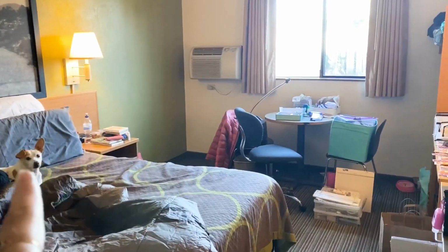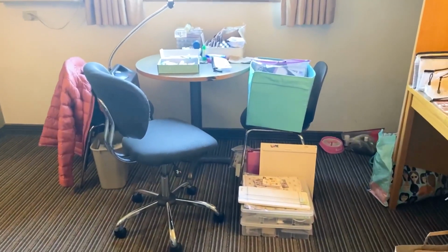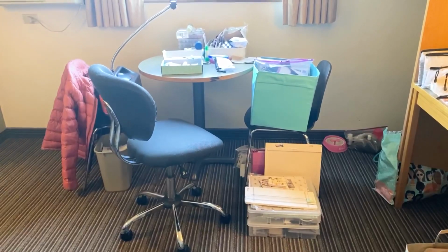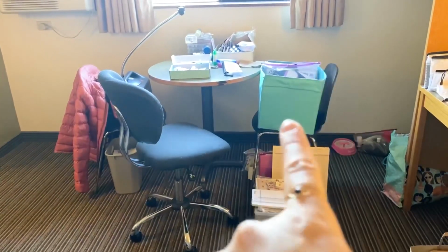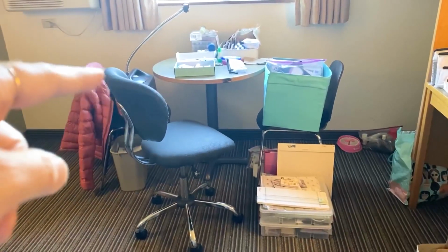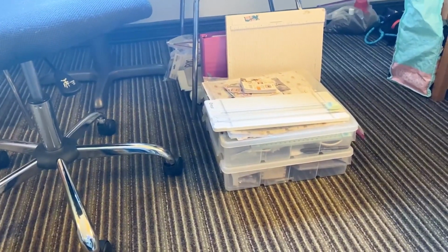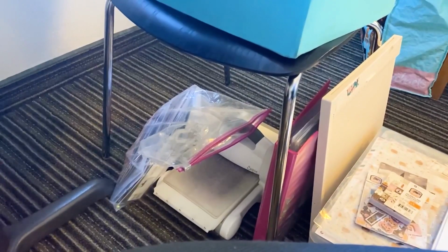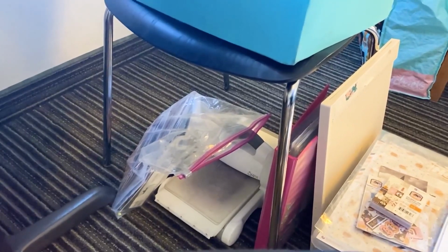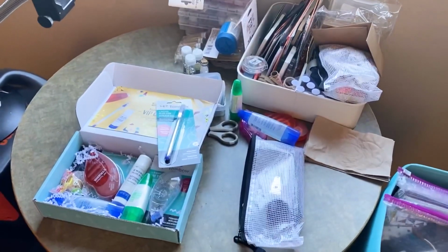So we have bed, dog, very important. And then I've been using this little round table for all of my craftiness and it's actually been working out really well. I've got one chair here, another one here. This one's holding crafty stuff. This one is holding my giant battery and my little arm that I use for filming. And then down here, I've got a couple of boxes for tools. And I think one of them is sparkly bits, which is really fun. I've got my dies and my die machine, a big old bag of stickers. And this is what I currently have on my crafty desk situation.